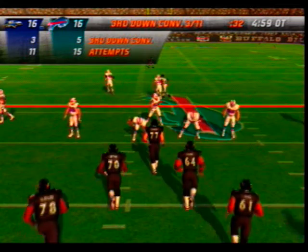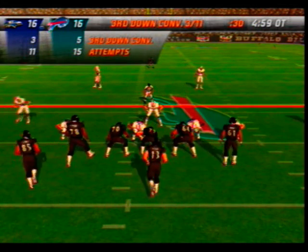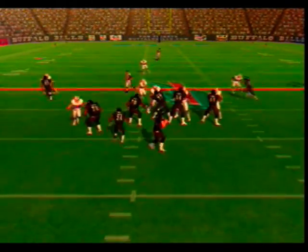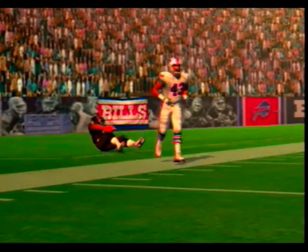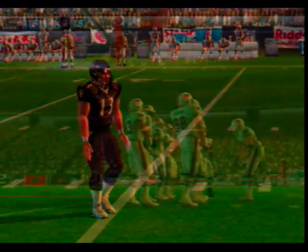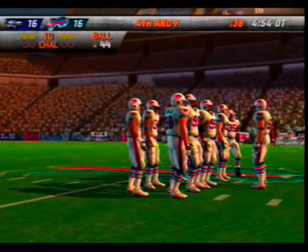Third play of this drive. Ball on the 44-yard line. Keep moving. Gets the pass off. Can't stay in bounds. I think the quarterback just let that one get away. Number 85 was the intended receiver on that play.